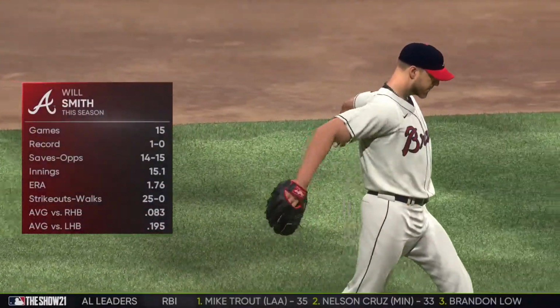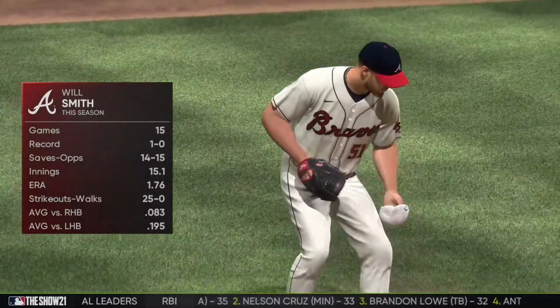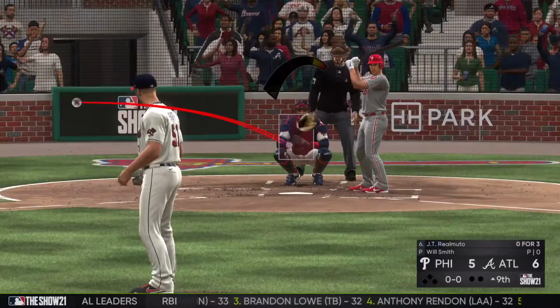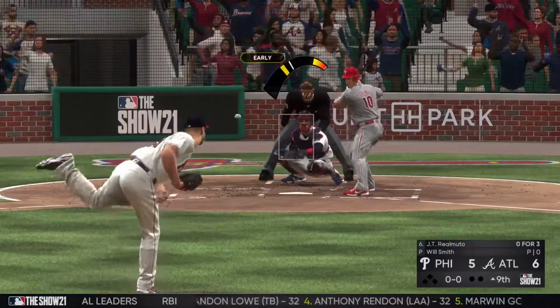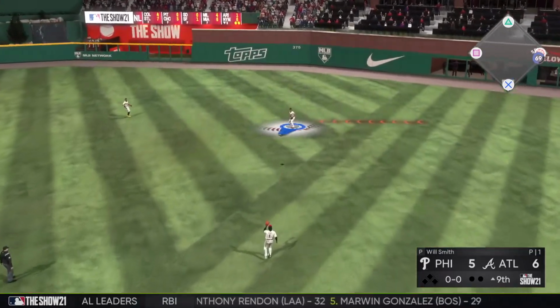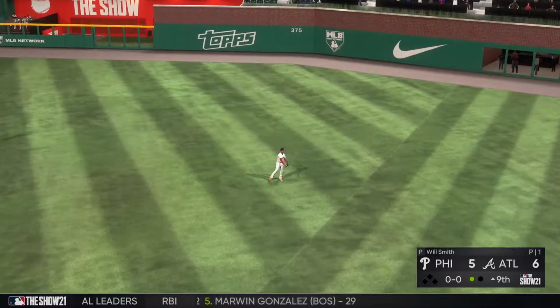Will Smith comes out of the bullpen to shut things down here in the 9th. Number 51, Will Smith. Set to start the 9th in this one, and next will be the speedy catcher, JT Realmuto. Looks like a tall order trying to tie or take the lead against this guy who leads the league in saves.